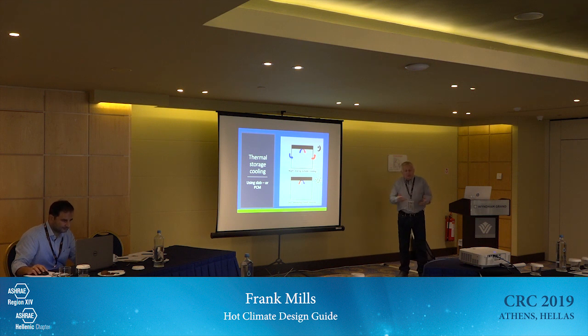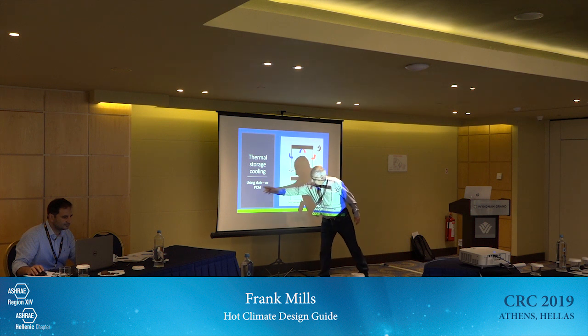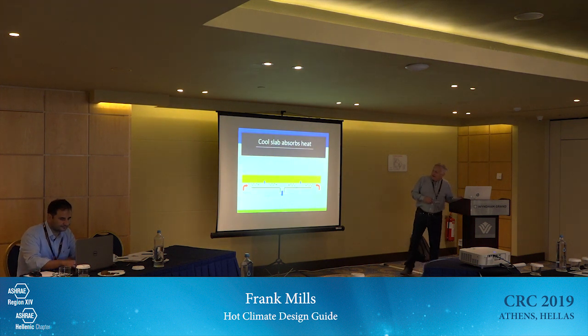And I guess if you go around some of the old historic buildings here in Athens or anywhere in the world, you'll find they're big solid stone buildings, and they're cool. And in winter they're warm because they store energy. So the other thing here with the phase change material is where we do have a lightweight construction, we can put phase change in instead.